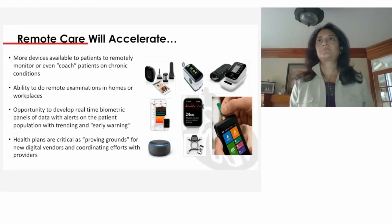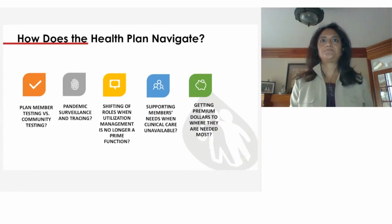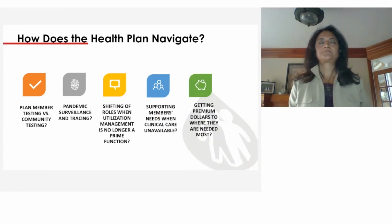Hey, Vanita, before you move to the next slide, I wanted to raise a question that came up. With all of the people that aren't typically doing utilization management or PA processes, are you seeing a backlog or turnover of those, because you have inexperienced staff that are doing the PAs or utilization management?